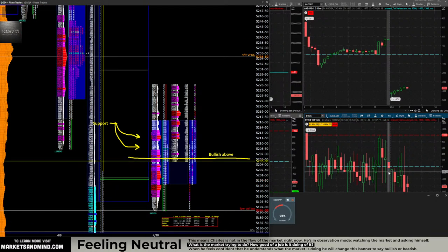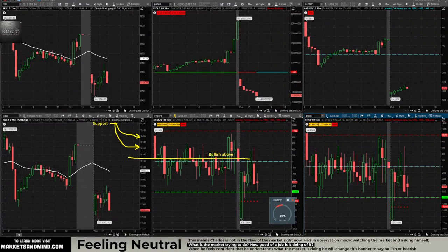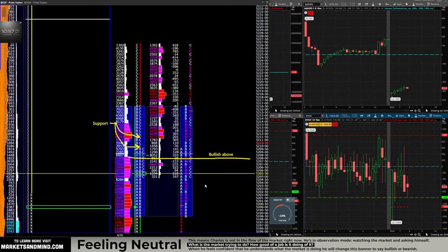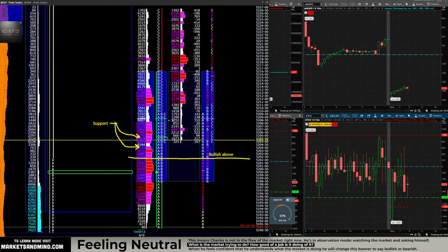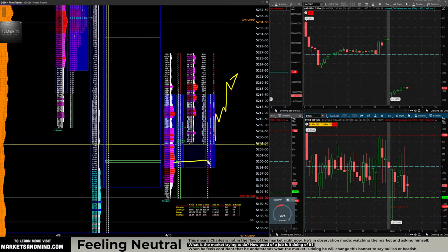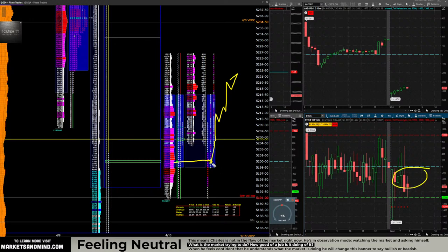So what would get me bullish or what would get me bearish once again? If the D period prints and it gets back above yesterday's high, and the ticks are able to get back above the zero line, I will get bullish once again. Or if the market pushes back below the opening price, 5,200, and the ticks remain below the zero line, and we get new selling down there, I'll get bearish once again.